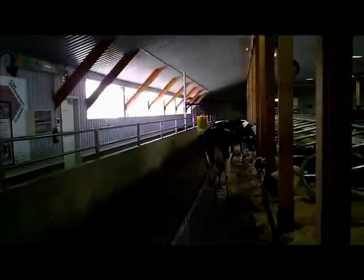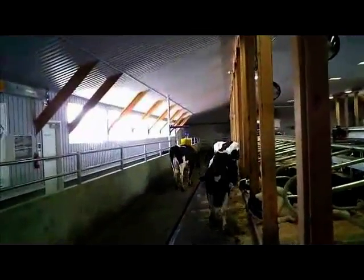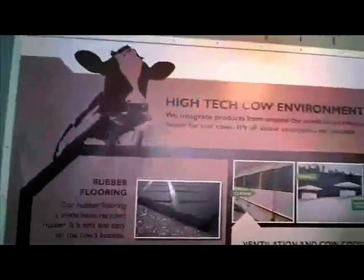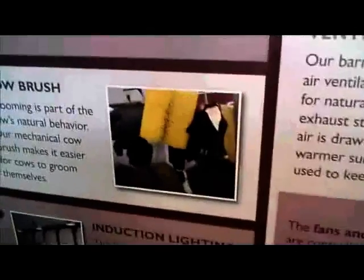Another shot. See that yellow brush on the far end? Well, I'll explain that a little bit further in the narration. That brush, the cow goes over and pushes it, and it starts to rotate to brush the cow. Very high-tech indeed. Now, I'll read you a little bit from the storyboard. See, there's that brush again, the cow brush.